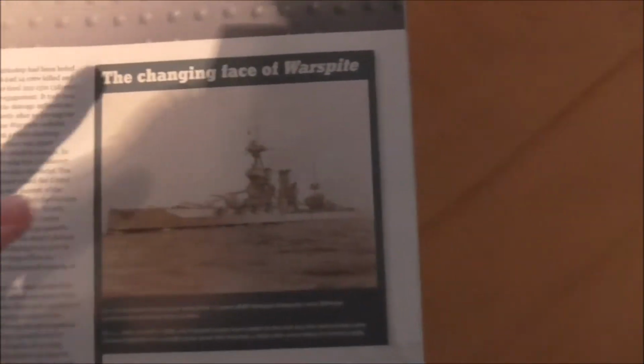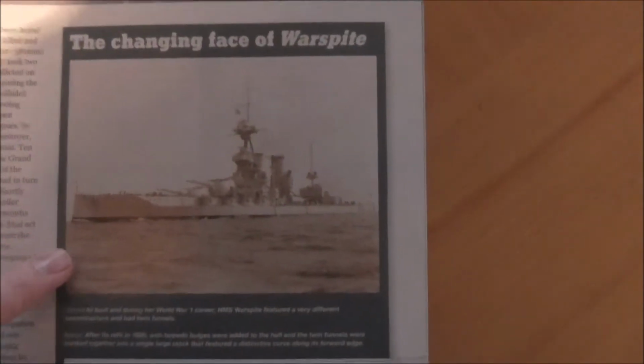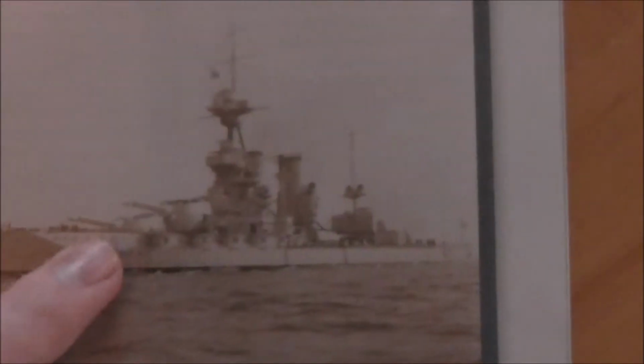And so this was Warspite in her first configuration, when she was just launched and fitted and everything. We can see her distinctive 15-inch guns. And she has 2 funnels and a high superstructure. And then what happens is that she suddenly changes. We can see that she's got a 15-inch gun still.